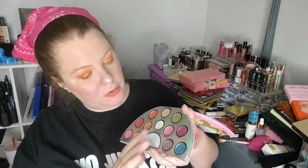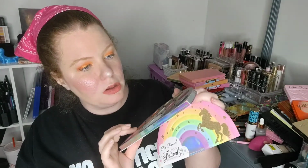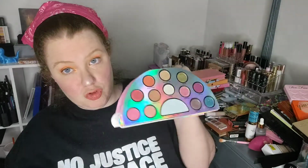Alright. Now, the last Too Faced one, which is never ever going anywhere, is my Life's a Festival. I am obsessed with this. You can actually see where I've hit it quite a bit. This color here, I'm obsessed with this color here and this color here. I use this color a lot. I don't know, this palette gets used a lot during the spring.